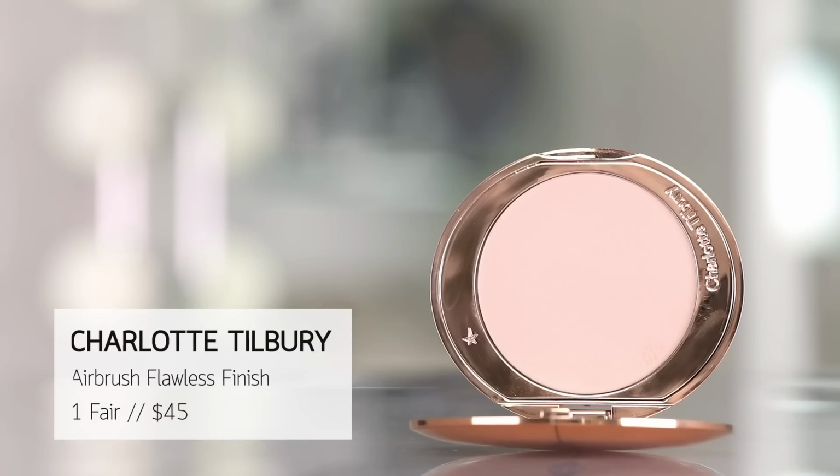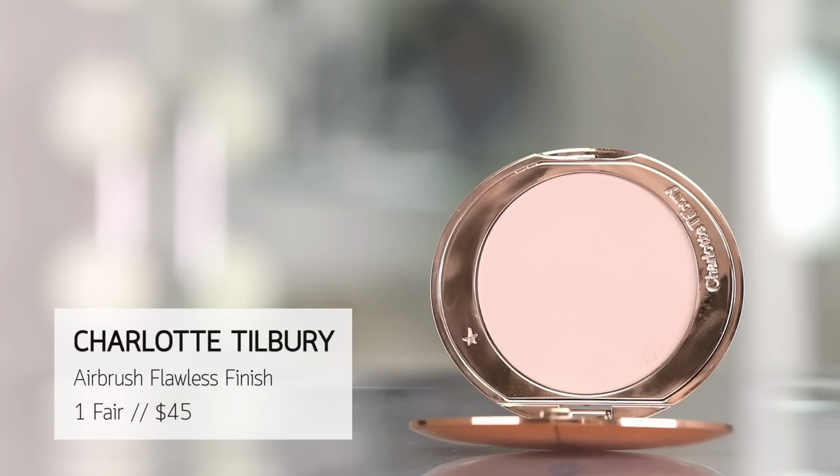I really, really love it. If it's expensive, you hope you're going to super love it and that it works really well, right? I think we can all agree. I'm going to go in with a little bit of the Charlotte Tilbury. This is the Airbrush Flawless Finish. This is a gorgeous, well-loved pressed powder. It's very finely milled. It's very silky.